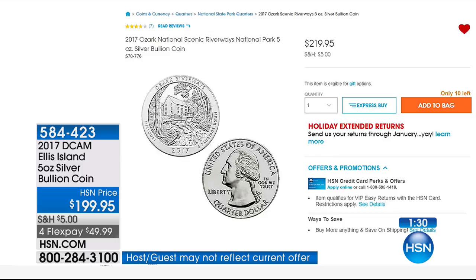So I still have the Ozark Riverways, which is the one before this. How many left? 10 or 19? I can't see. There's only 10 of those left at $219. I had like 200 or 300 of those at $219. There's 10 of those left.